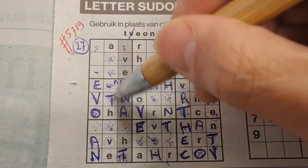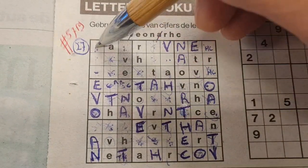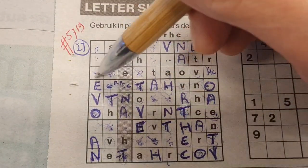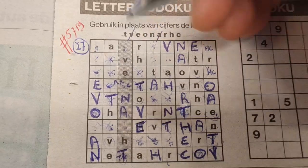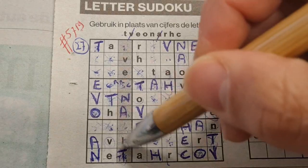T in the first column, T in the second column. So in the first column, the only three places left for the T should be here, here, or there. You see here T in the third row, no T there. Here T in the second row, no T there. So the only place left for the T should be there.